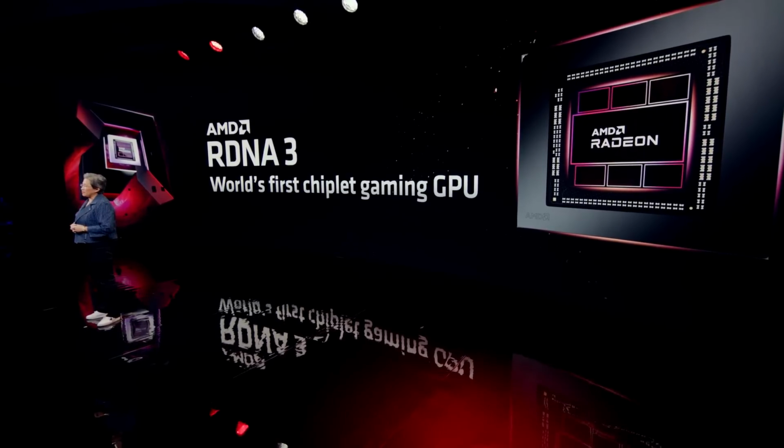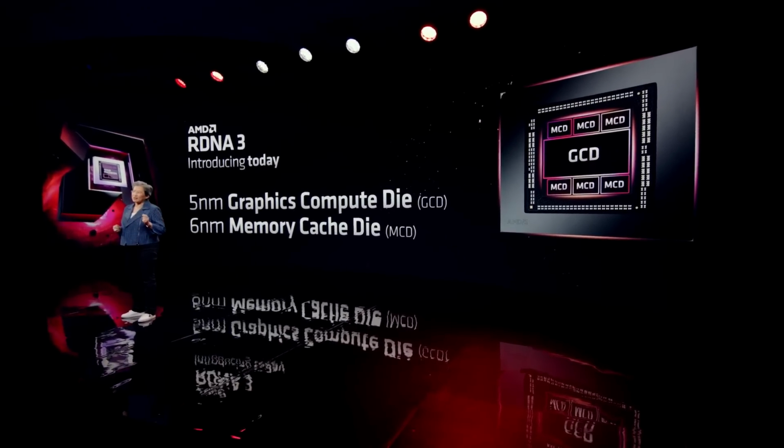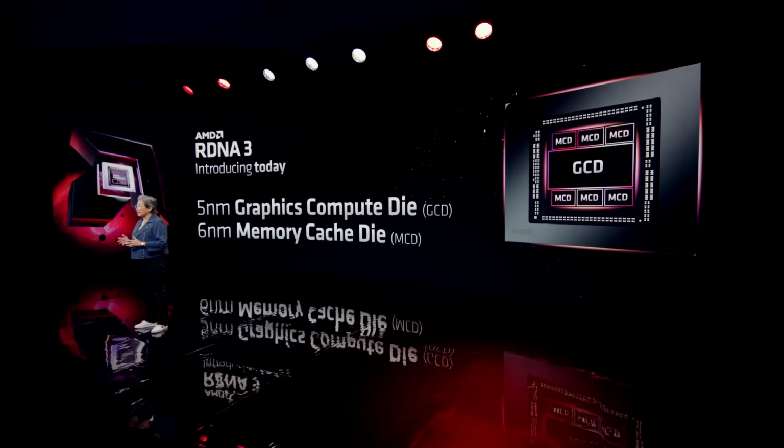This approach is much more space efficient, but also results in less performance than the raw FP32 numbers would indicate. And this approach also hampers the ray tracing performance, as there are only 16 more ray tracing cores. They might be 50% faster, but in turn, ray tracing performance still just scales at a similar rate as rasterization performance, instead of closing the gap to Nvidia.